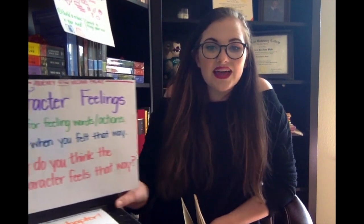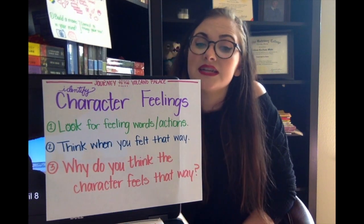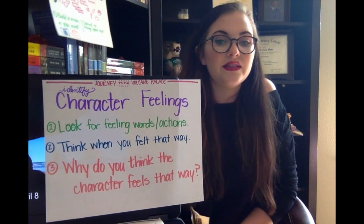But it's important for you to think about how these characters feel. Why? Because sometimes you're better able to connect with the character. And then also, when it comes to things like your STEP test or reading test, we have questions that ask you things that are based on how the character feels or how the character acts. So today, we're going to be learning how to identify character feelings.